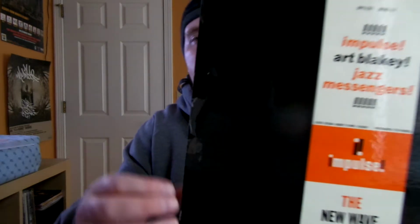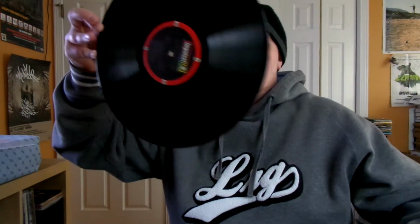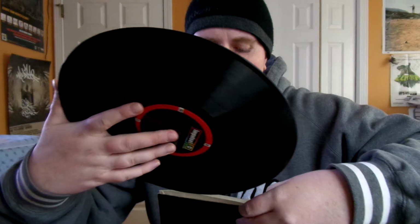Unfortunately, it does have some wear along the back there, as you can see. The laminate's coming off, and it's also not a mono pressing. I know they put later reissues into mono pressings, but this is a 1972 pressing, which still is cool. It's great. I have no issue with it. It sucks about the cover, because that really can't be fixed, not that I know of anyway.